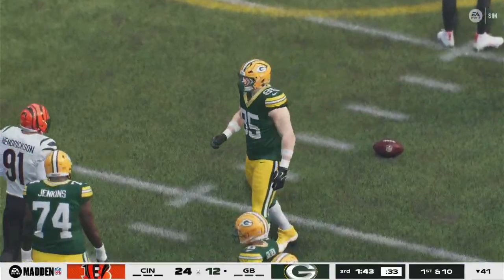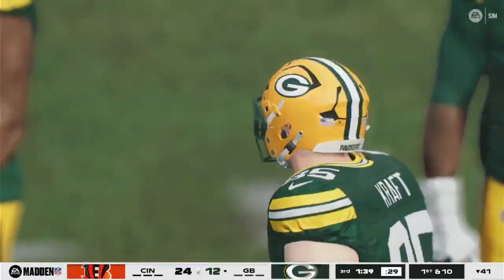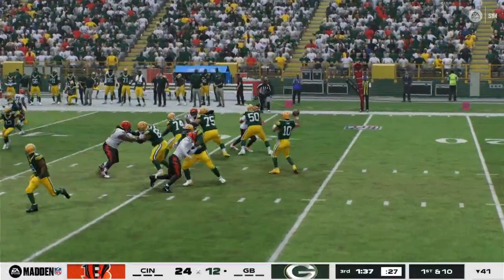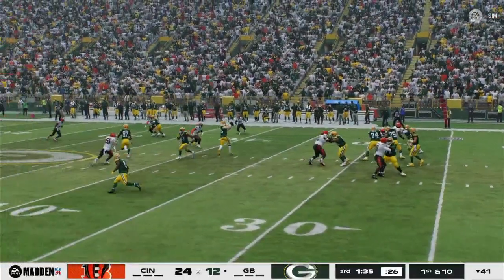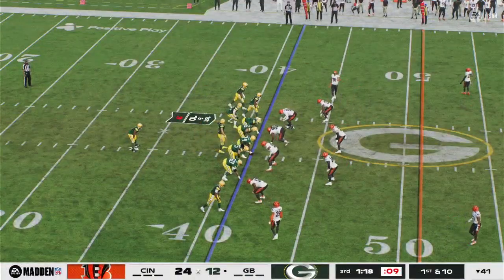That play goes for 8 yards, and it keeps this drive moving. That pitch and catch won't show up as a big play on the stat sheet, but it gives his own defense a little time to rest and gives an offensive coordinator a new set of downs to work with.